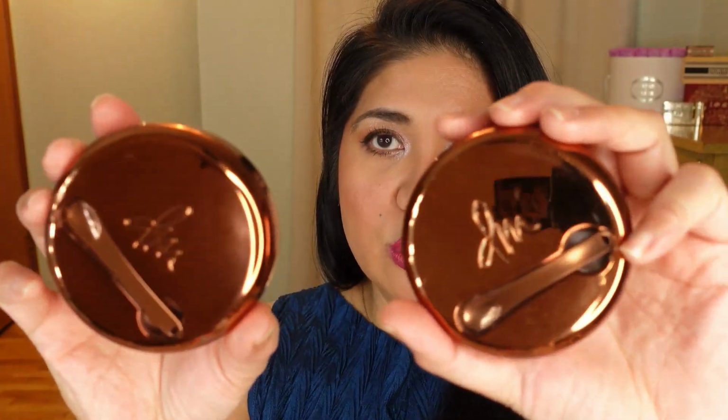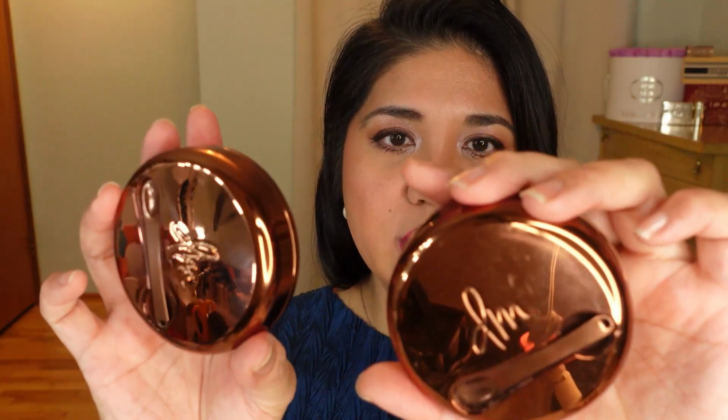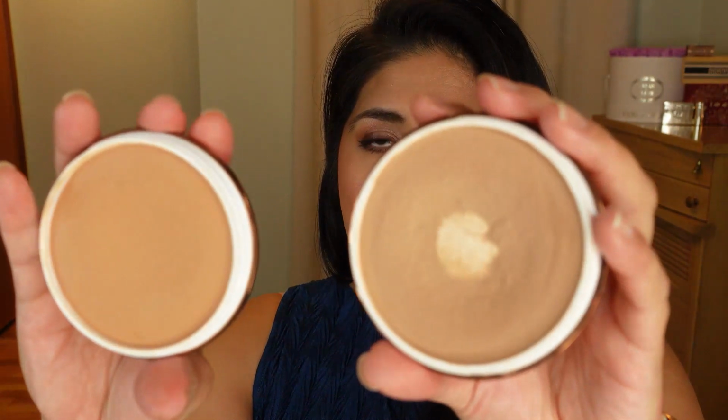I am such a huge fan of the DANESSA MYRICKS Blurring Balm Powder. And some of you know that I became a DANESSA MYRICKS Beauty Angel this year, which was a huge thing for me. And I am such a believer of this product. I have really oily skin, and this has been a game changer for me. I have it in shades 4 and 5, and let me show you the colors. So this is 4 and this is 5.